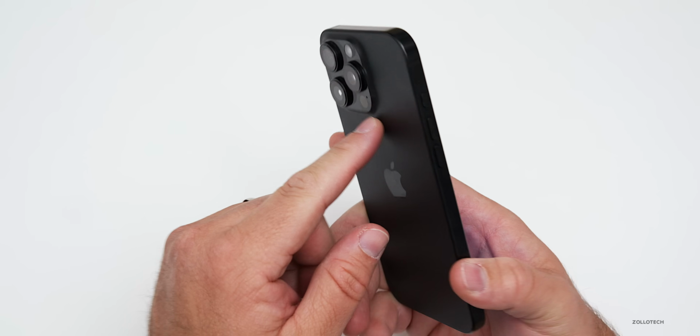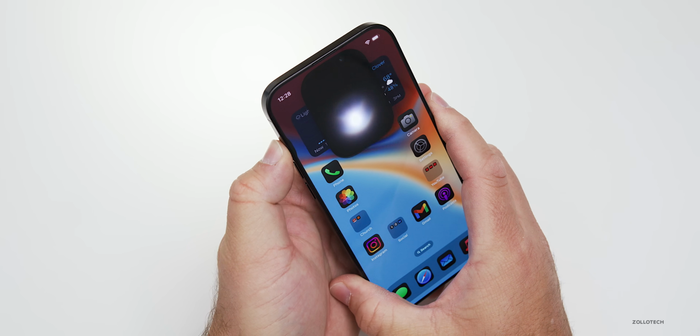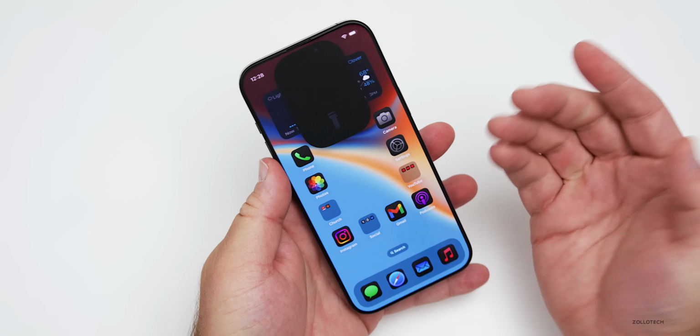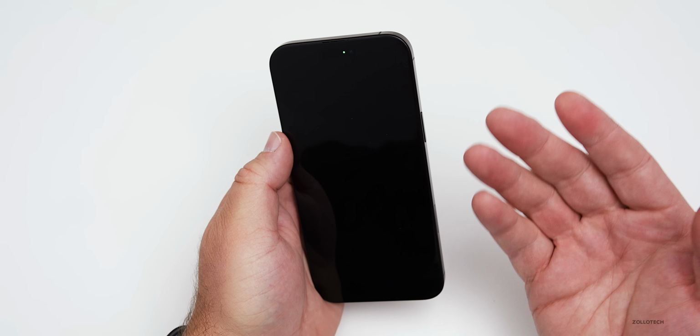I do use the action button, and I use it for one thing, and that's the flashlight. So you can use it for that, of course, turn the flashlight on and off. I do use it for that all the time, and then press and hold camera control for Apple Intelligence.